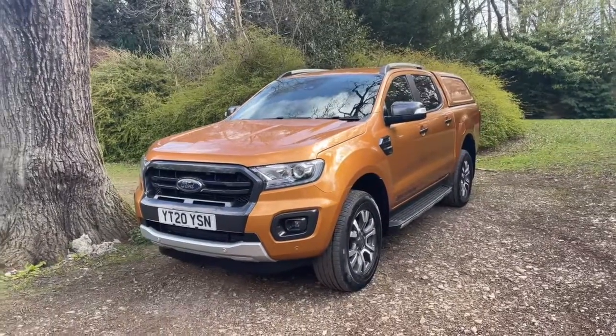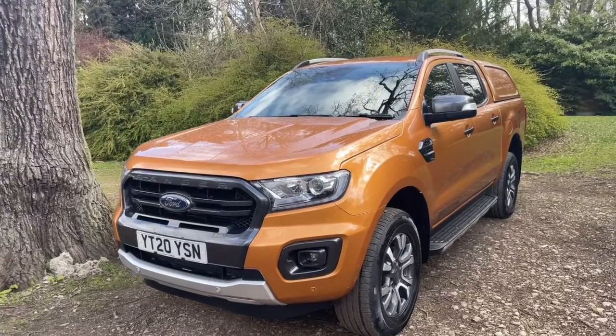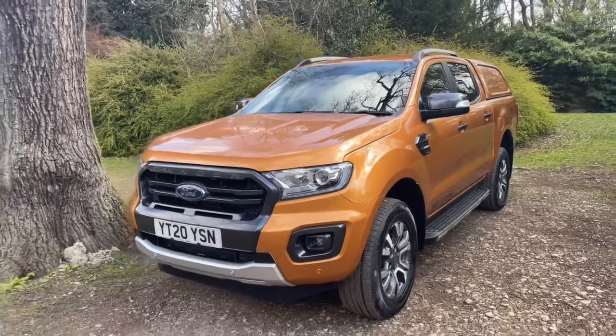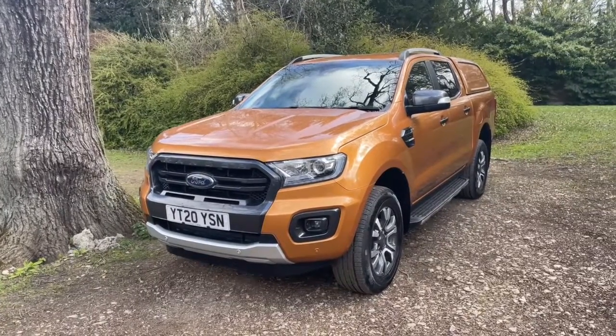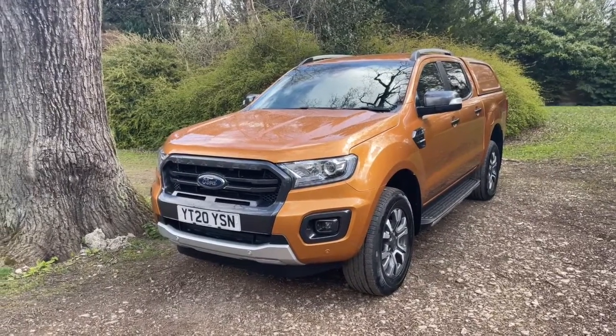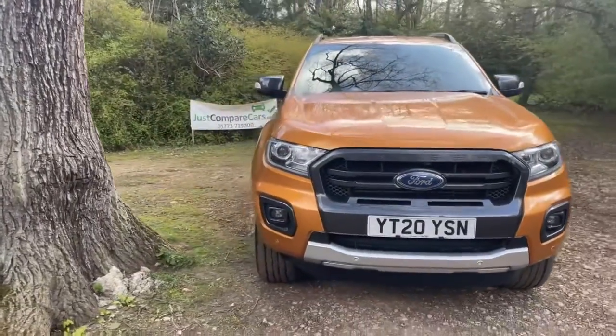If you're looking to finance a vehicle, because it is a VAT applicable vehicle, I will need to have a deposit that covers the VAT. In some very rare circumstances, you can look to borrow that, but that's going to depend on you and your personal circumstances.